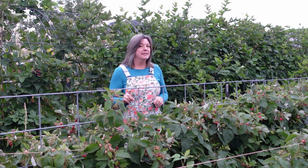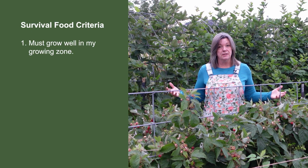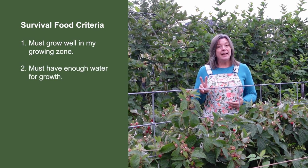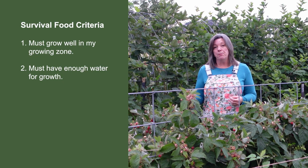So today's video, we're going to talk about my 10 favorite survival crops. Now, in order for it to have made my list, number one, it has to do very well in my particular growing zone, which is zone 6. So you may need to adapt this a little bit for you. The second thing is that I have to have enough water to successfully grow this crop. I live in the desert, and so water is pretty precious.